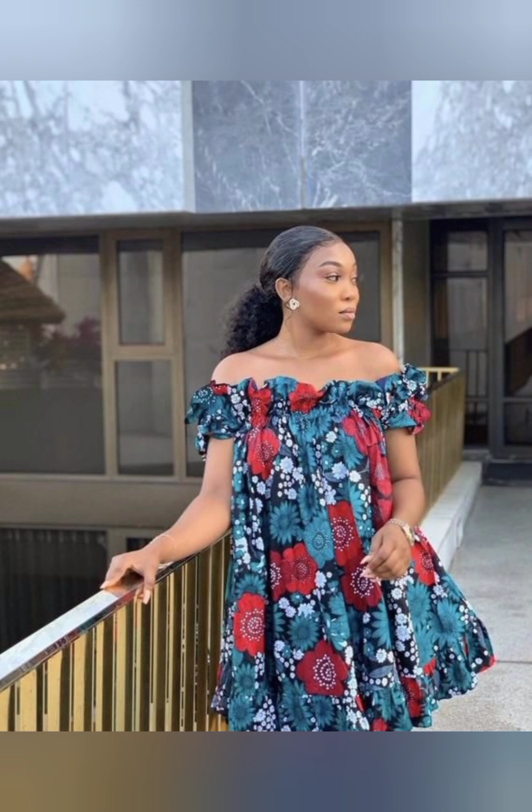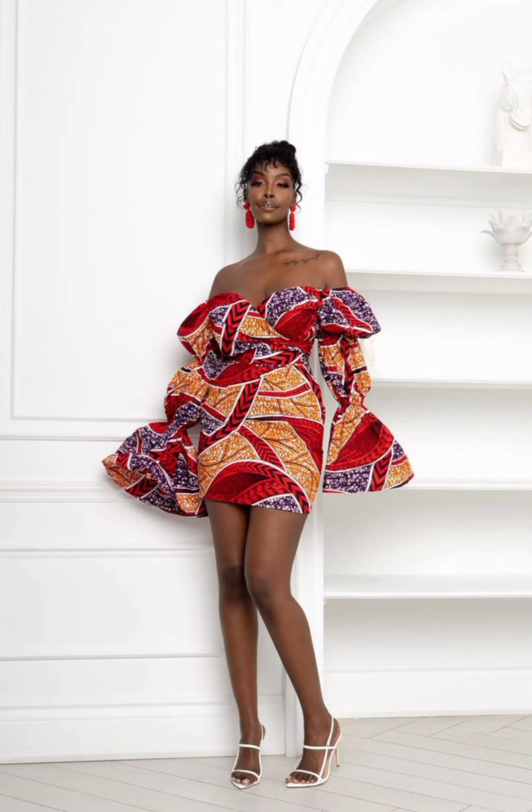Today we're bringing to you Ankara stylish off-shoulder designs. This off-shoulder style is very beautiful and very attractive. You can see how well tailored and how well designed these off-shoulders are looking. They are very stunning and breathtaking. This off-shoulder style is very fashionable.